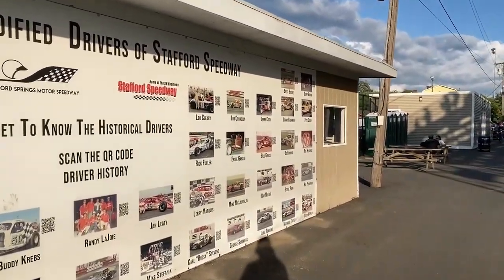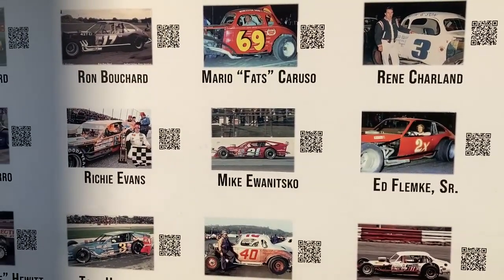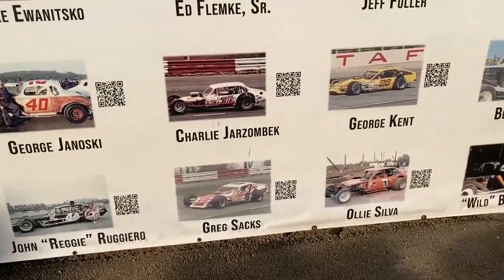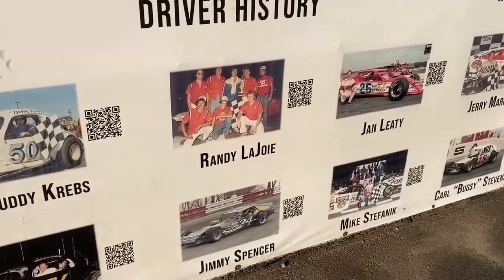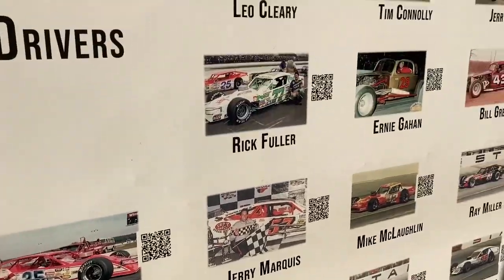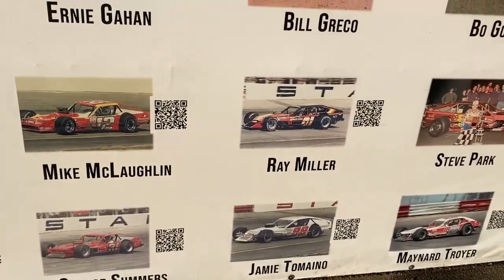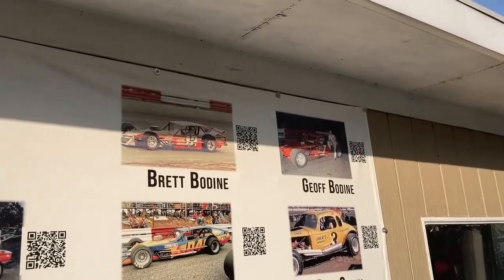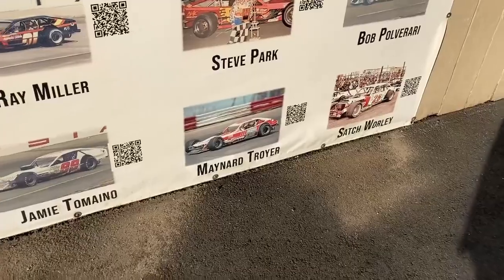Check this out. Ladies and gentlemen, welcome to Lincoln Tech Night. When I say there's so many big names that raced here, I mean, look at this. Reggie, Greg Sachs, Fuller, Christopher, Spencer, of course, LaJoy, Stefanica, Mike McLaughlin, his son Max, who races in Big Block Modifieds, Bo Dines, Jerry Cook, Tim Troyer, who started Troyer Cars.